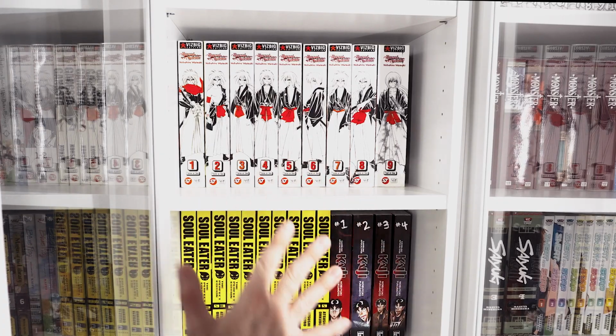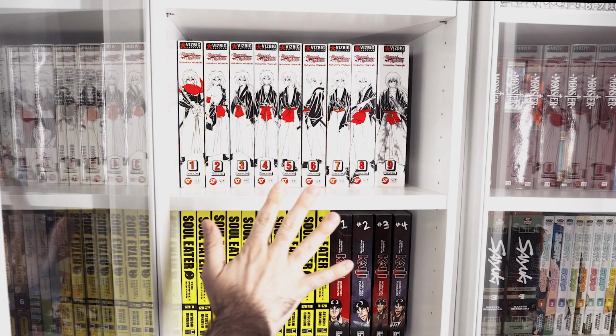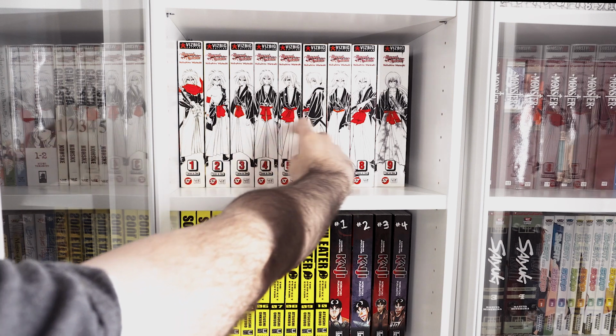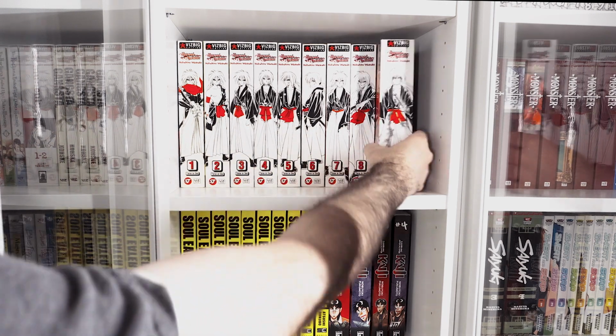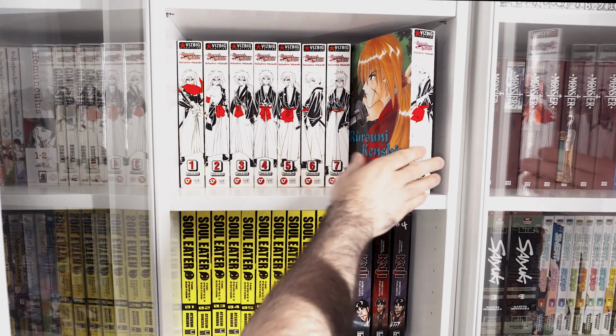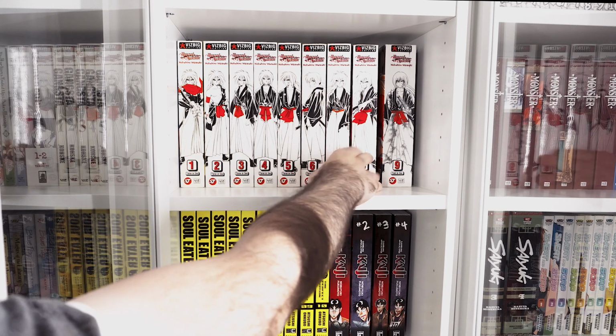Now moving on, this is one of my more rare series. If you're like, Scott, what do you have that's rare that's out of print? Man, I love these spines as well, but this is Rurouni Kenshin. Now, volume 9, this is almost impossible to find, as well as volume 8. These are more expensive. They go for anywhere from $50 to $100 each, so maybe not that rare.